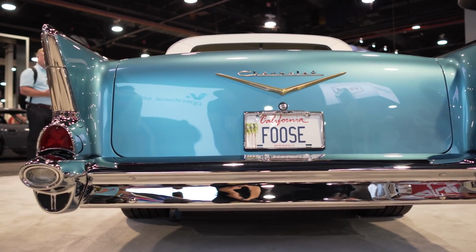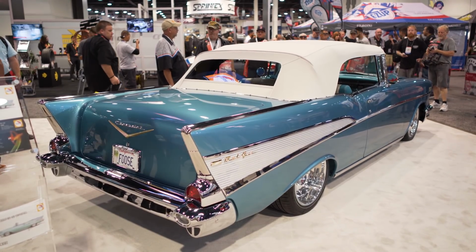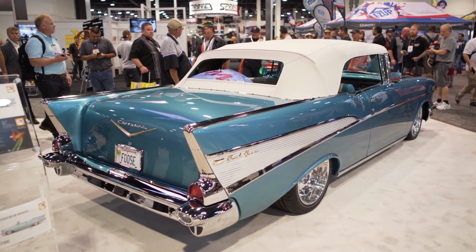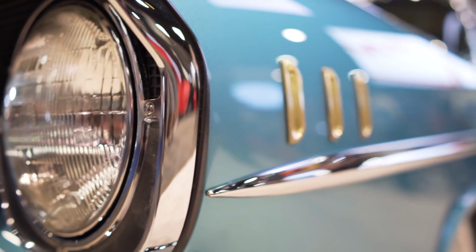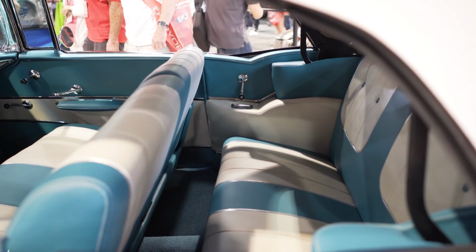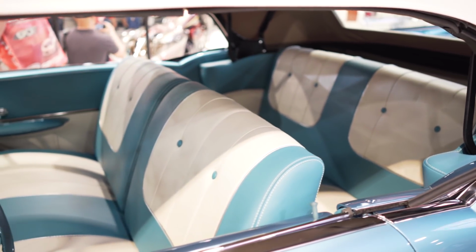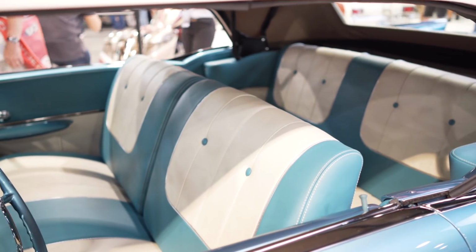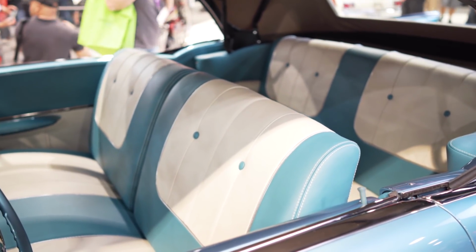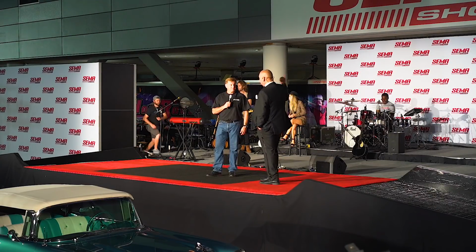You may not believe it, but yesterday morning, there were no doors, front fender, or hood. The top was just finished Sunday morning. It's been a crazy last, shall we say, 4 days getting this car done and getting it here. No interior at all yesterday morning. It looks like it's been done forever, but that's part of the story behind a lot of cars that debut here at SEMA: the deadline doesn't change.